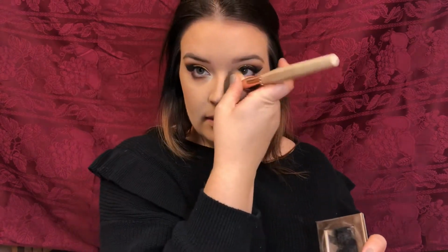I take the same brush, pinch it flat like this, and then I stamp the sides of my nose to do a little bit of nose contouring. And I just kind of blend down. Yes. Do a little bit under my chin so I don't look like a fatty.